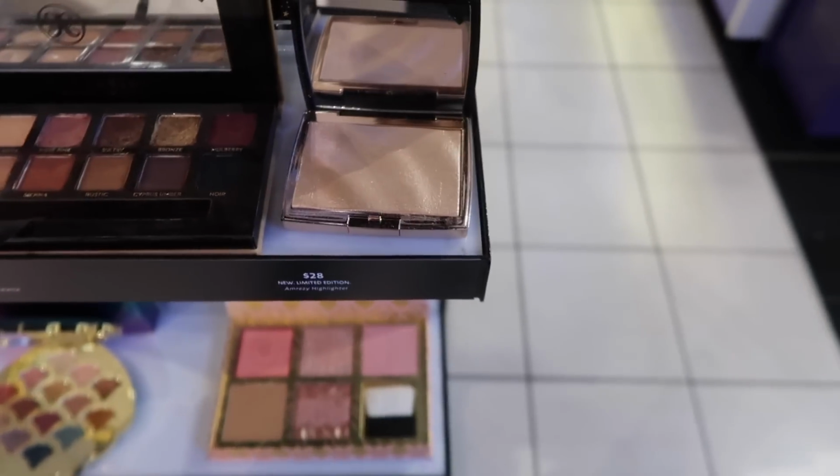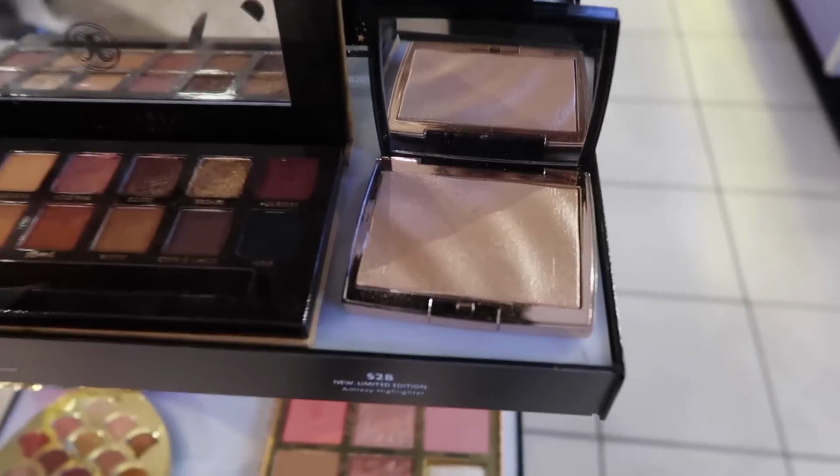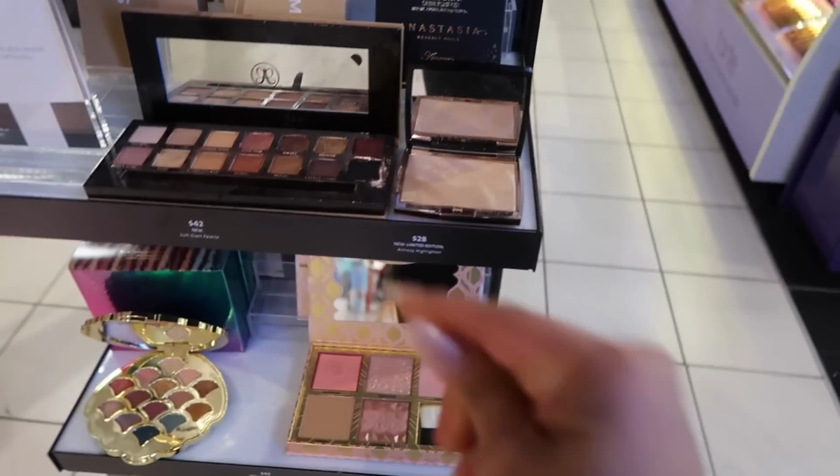Oh my god, they have the new Emery-Z highlighter for $28. I'm so tempted to get it because it looks so gorgeous. Oh my god, I want to swatch it with my finger. Dang, that's so blinding. $28.